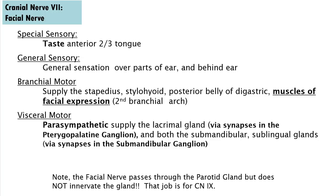Here we'll just summarize these functions. I recommend watching the summary discussion on the facial nerve. So as you can see, the facial nerve carries taste from the anterior 2/3 of the tongue. It also has general sensation over just parts of the ear and behind the ear, not too important. It supplies a small muscle called the stapedius muscle, which attaches to the stapes, which helps dampen loud sounds, and to other muscles in the neck.